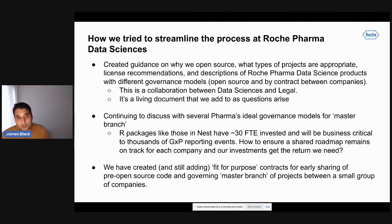Another piece we're working on is making it easy from a legal perspective. Often we want to share code, so we need fit-for-purpose contracts in place to let us quickly shoot closed source proprietary code off to people. But we're also trying to work out, if we do have these kinds of structures on top of who controls the master branch, between a small group of companies, what would that contract look like and how can we keep it flexible over time?